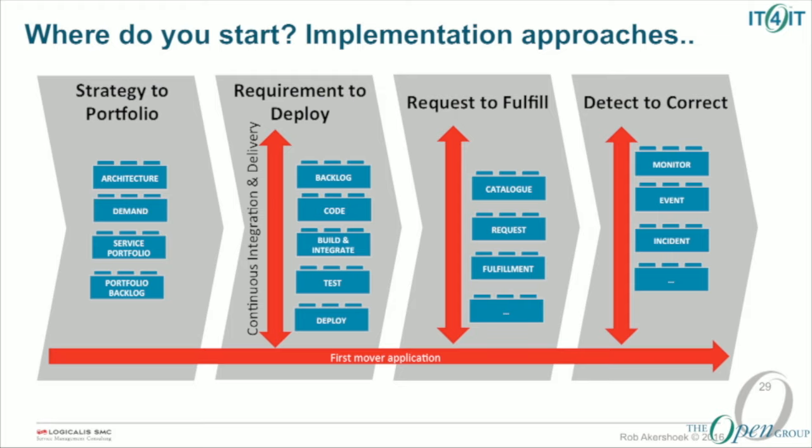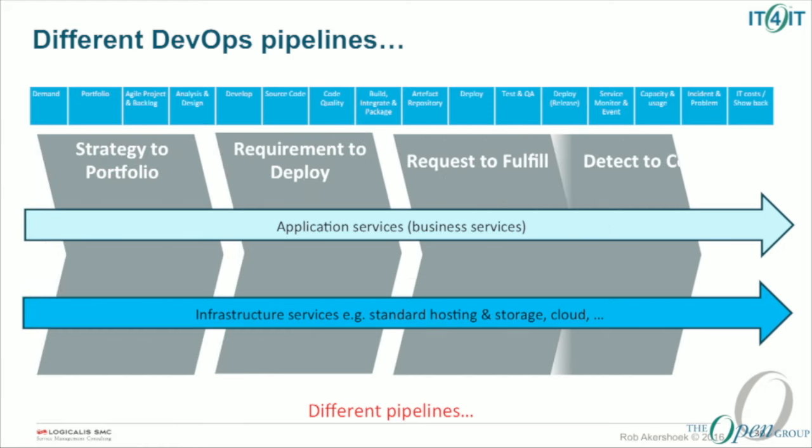So an alternative approach could be that you select an early mover application or service as a team and try to really implement it across the entire value chain. So we implement partially for that team the backlog on the portfolio side, managing the high-level epics there. We implement, for example, the request to deploy and so on. So you have the entire chain fulfilled end to end for one team. And that doesn't solve all the issues because you cannot automate everything at the same time, but it gets you a learning curve and a demonstration of how the new IT organization needs to work.